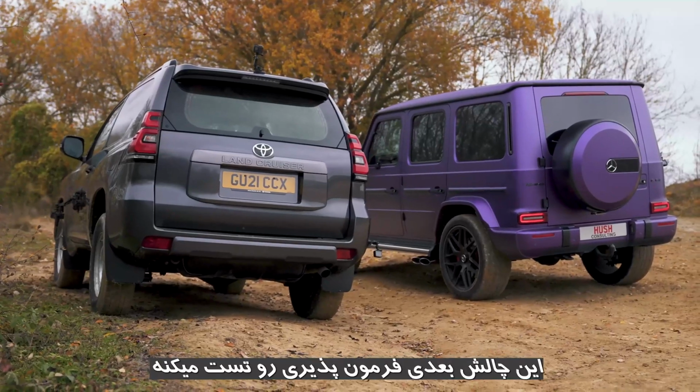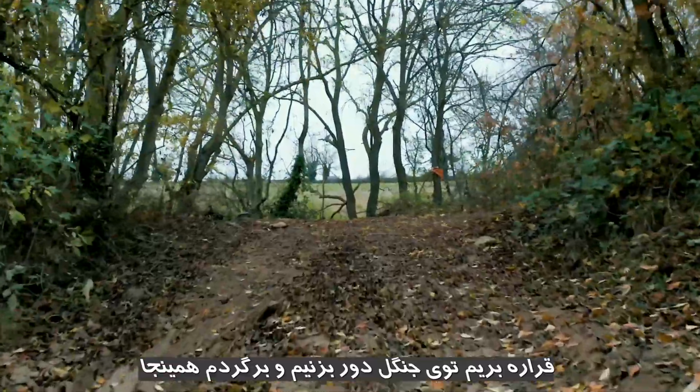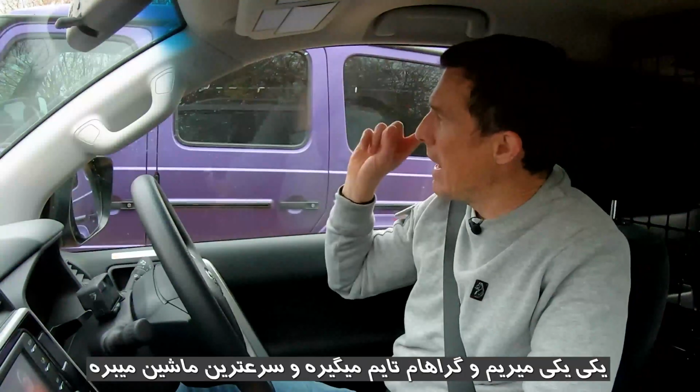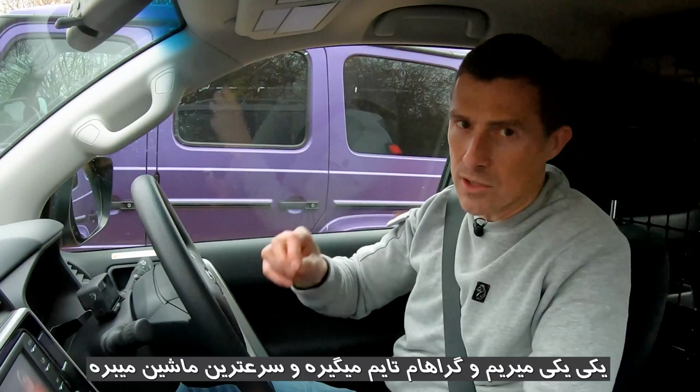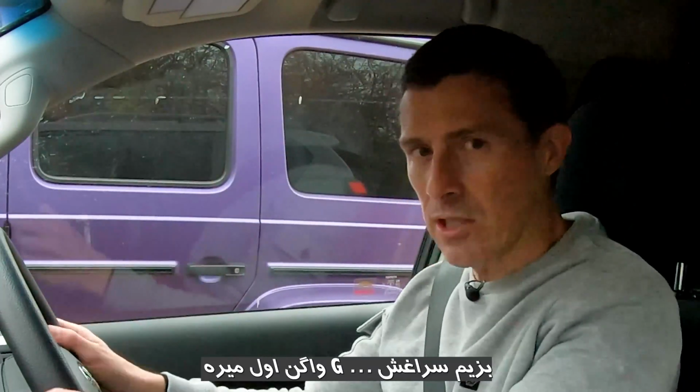This next challenge is all about manoeuvrability. So we're going to drive these cars through the wood, round the hairpin and back on ourselves. We're going to go one at a time and Graham will be timing us, and the car that does it the quickest wins. It's as simple as that. Let's do it. The G-Wagon is going to go first.